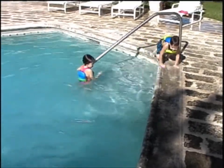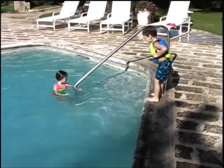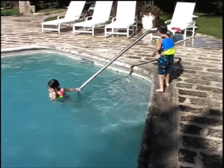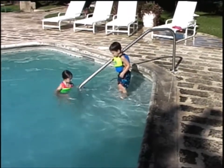It says it's 4 feet, so. Honey, you have to be careful when it's shallow not to jump in head first, okay? You're doing it the right way, but it's too shallow there. If you hit your head on the stair, you can get hurt bad, okay?